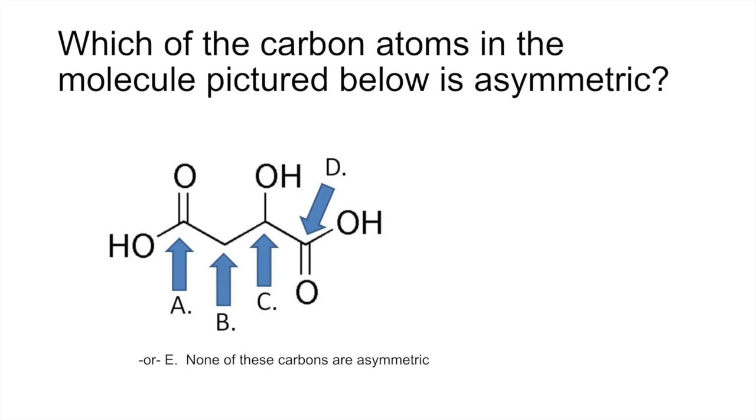So, how do we recognize that a carbon is asymmetric? It should have 4 different substitutions. It should be bonded to 4 different atoms or molecules. So, any carbon that has a double bond is automatically not asymmetric. It's automatically symmetric because two of those bonds are being formed with one atom, so it can only have three different substitutions on it. So carbon A and carbon D are out.